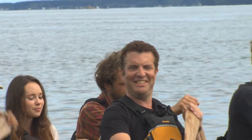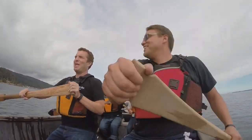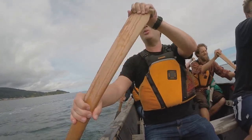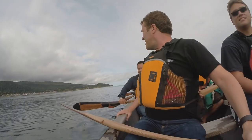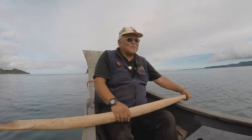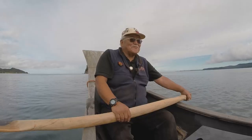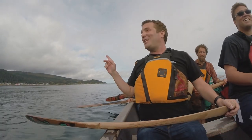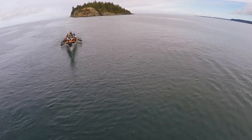I might have to get one of these for the cottage. Invite 25 people over to help you row your boat. Paddle, sorry, paddle. Yeah, there you go. You're catching on. Captain, would you ram a canoe in another war canoe? Yep. You would ram each other? Yep. Okay, ramming speed, Captain. Which definitely sounds like a Star Trek reference.